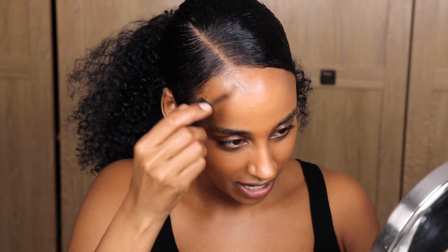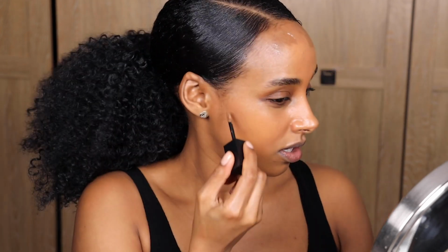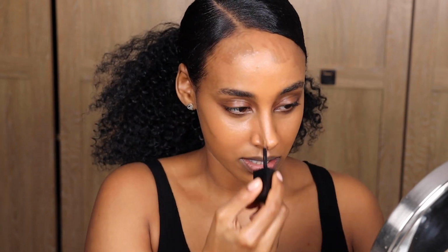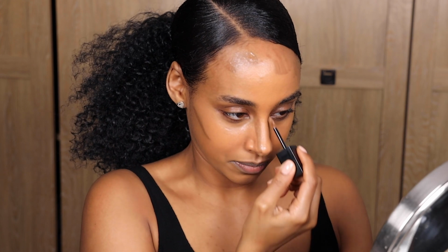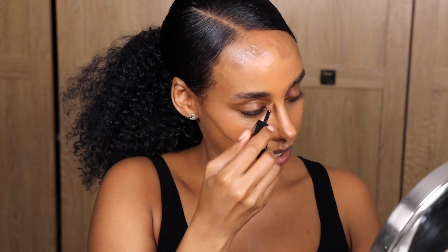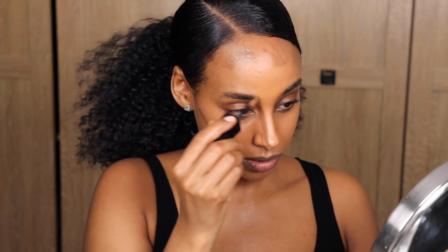This is number 5 concealer by Lip Bar, and I'm just gonna use this to help contour my face. I'm gonna put this just down the sides of the face and then the sides of the nose. Got a good contour going. I like my nose to feel snatched, but not too narrow, because I feel like it's already narrow. I don't need it to be too narrow.